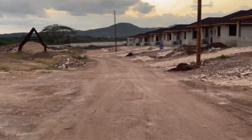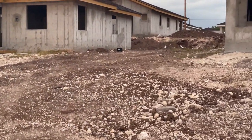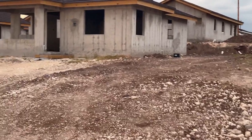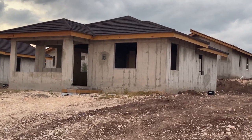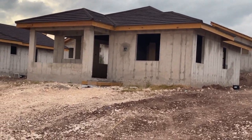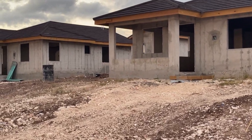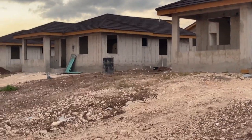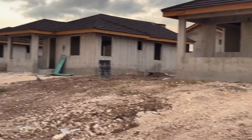So not a lot of work in this section as yet because they are working hard to complete phase 1, especially road 1, for persons to move in, seeing that they have missed the deadline proposed or given so many times. So they are working hard to ensure that the necessary units are completed, so persons can move in.